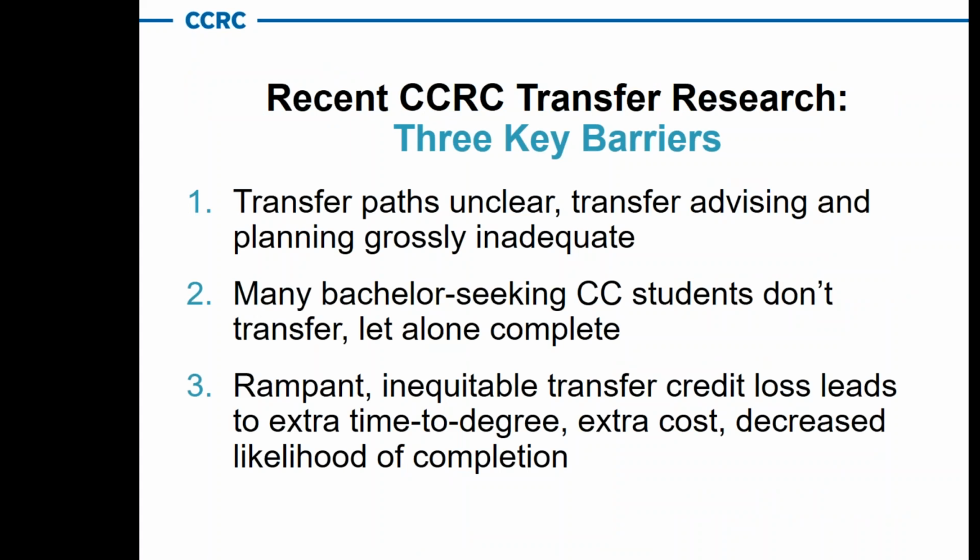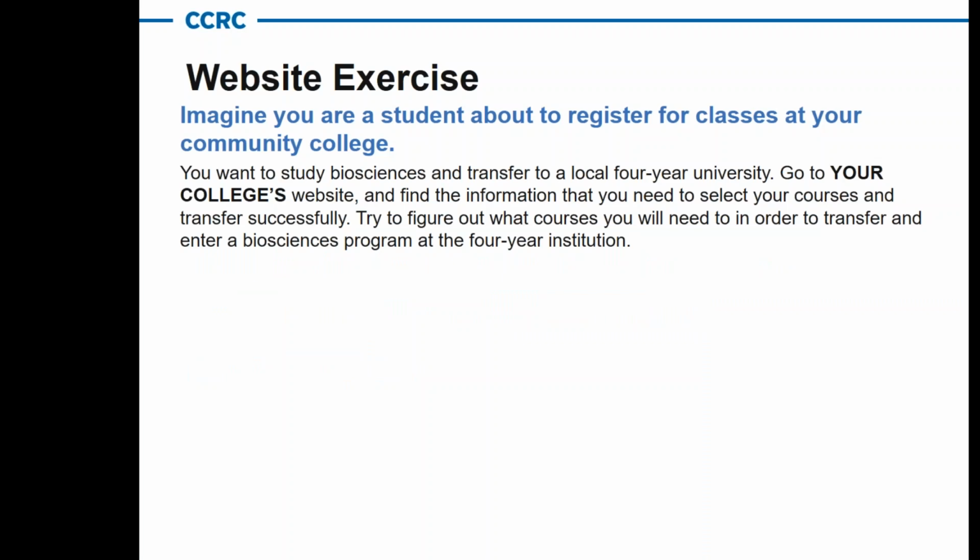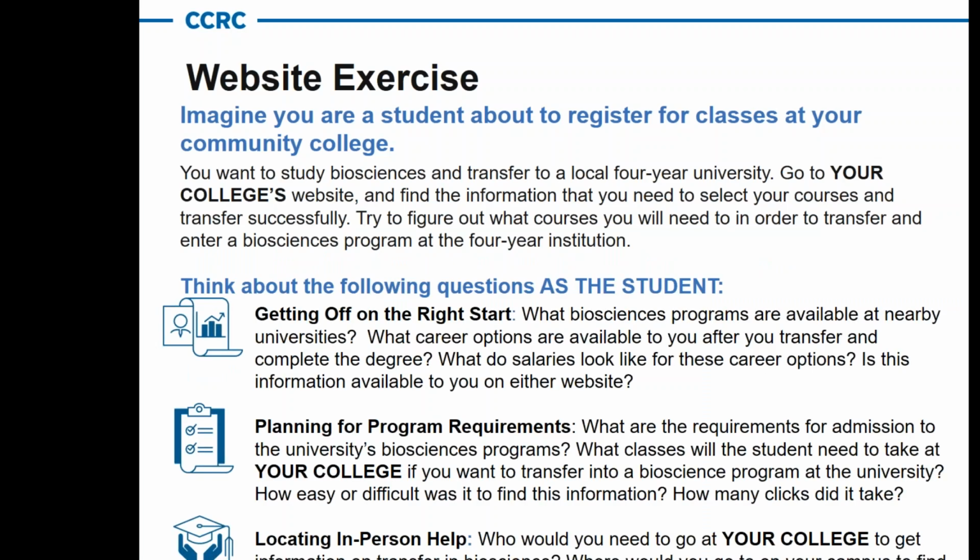So we and many others have done a lot of research on the barriers students have to transfer. A lot of these have been talked about nationally, but recent research that we've done and others really point to three areas that we've got to think about. The first one is that transfer paths are unclear and advising and planning are inadequate, where inadequate is a nice euphemism. We have other words for it in Chicago. But this is an exercise we're not going to run through now.